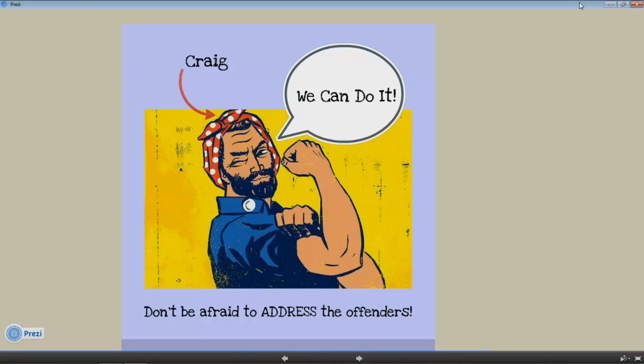Start your progressive management. The first time you hear them, start the ball rolling. People will understand in short order that gossip is not allowed in your practice. And I'm telling you, your practice will change overnight if gossip is taken out of it. I've had offices go as far as to say that if you gossip, you will be terminated with just cause.